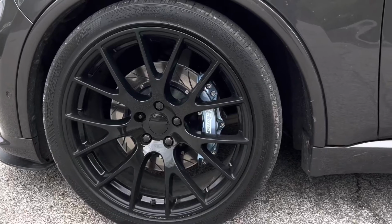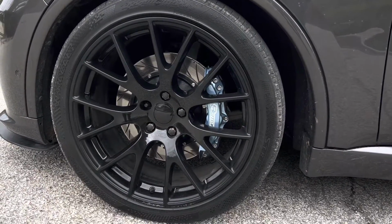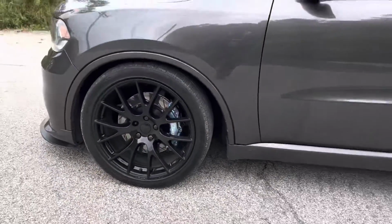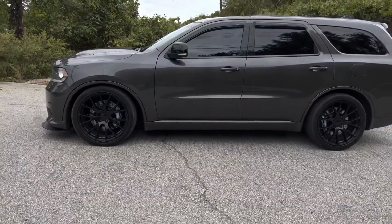Big brakes just totally set off the look of your vehicle. I mean, they just give it the look that it needs. By the way, excuse the dirty ride, guys. I need a wash for sure.